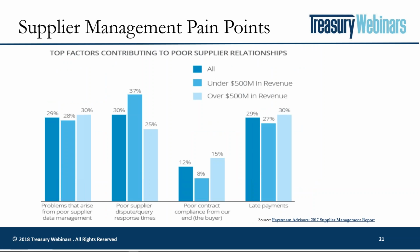So just some top factors contributing to poor supplier relationship. Just putting some numbers behind my contentions: poor data management, dispute query responses, contract compliance, and then those all lead to late payments. And it doesn't matter how big the companies are, these are pretty consistent.